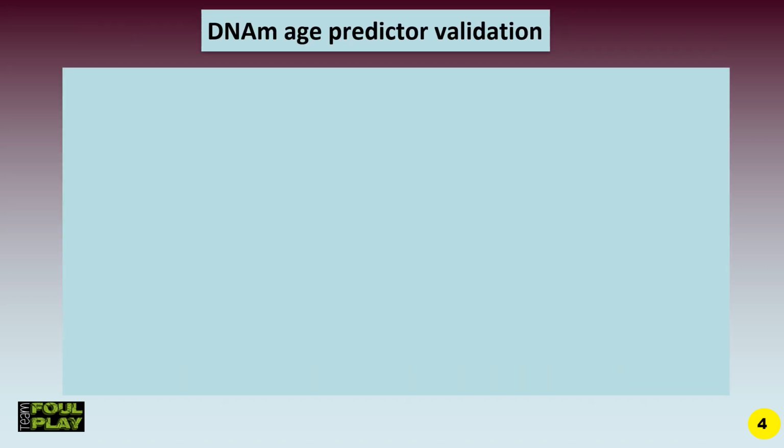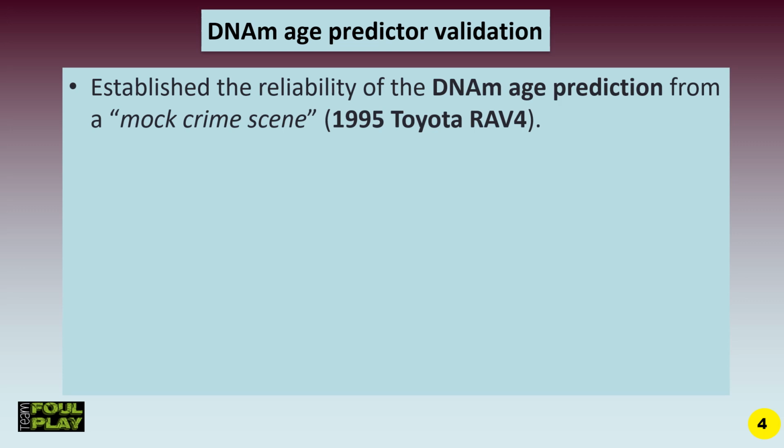Okay, now for the researchers, they had to do what is known as a DNA methylation age predictor validation study. They had to show that the analysis that they were doing was reliable and viable. So what did they do? What the research scientists did was they needed to come up with some test to make sure that what they were actually doing was a reliable DNA methylation age predictor. So they generated a mock crime scene, right? To try and replicate what had happened in the 2005 murder of Teresa Halbach, essentially what occurred in the RAV4. So the research team purchased a 1995 Toyota RAV4, essentially very similar to Teresa's 1999 Toyota RAV4.